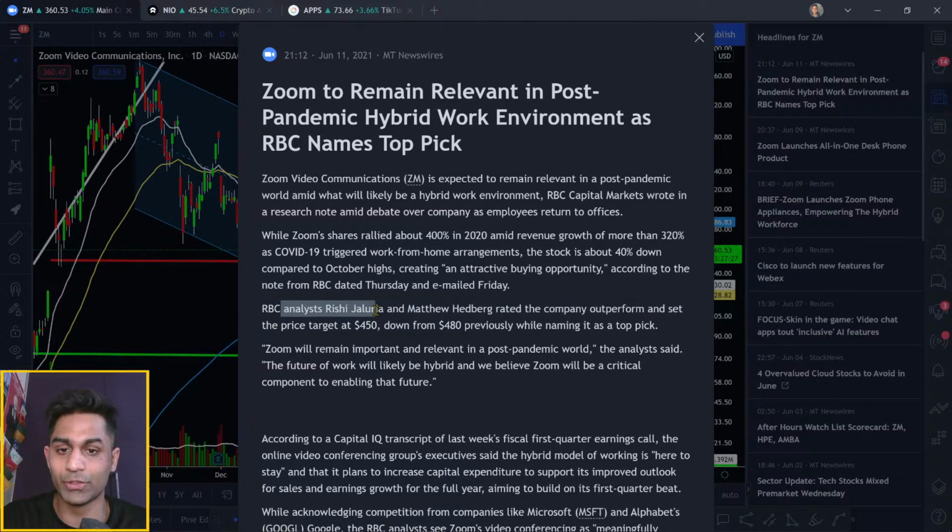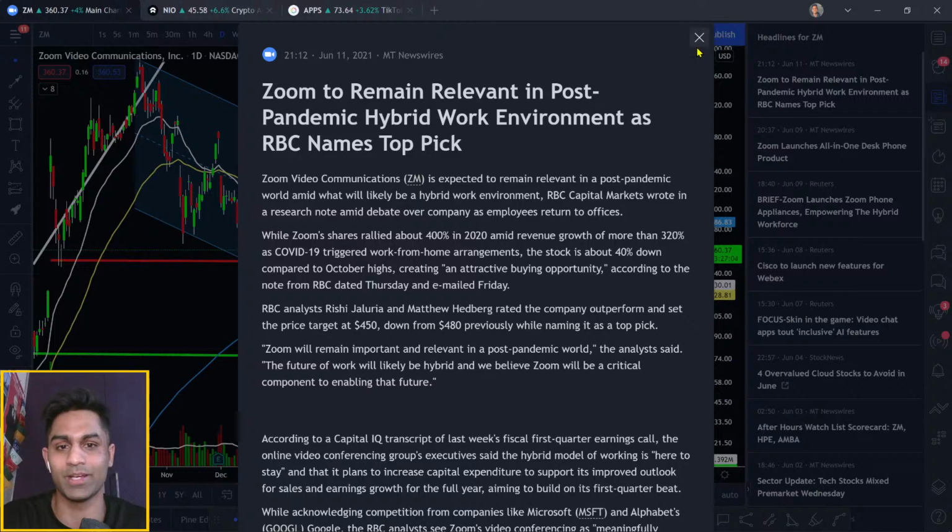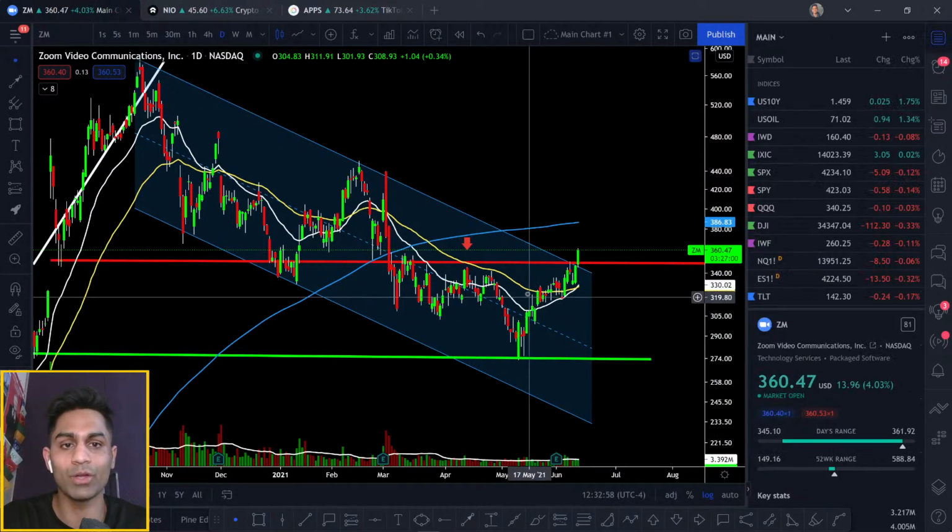RBC analysts Rishi Jalia and Matthew Hedberg rated the company outperform and set the price target at 450, down from 480 previously, while naming it a top pick. So it's weird, right? When stocks receive these downgrades, in reality these are still much higher than where they are trading now. So I would still call this a bit of a re-rating, so to speak. It's not going to be an upgrade or a downgrade. It's going to be a re-rating for the stock.